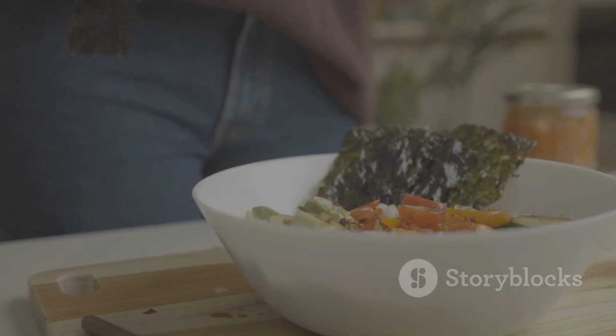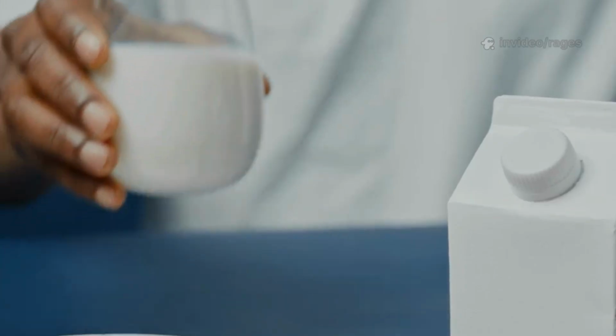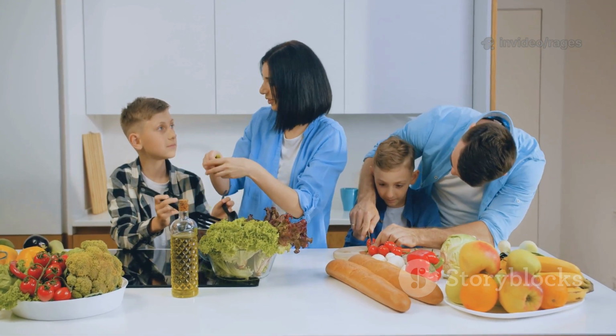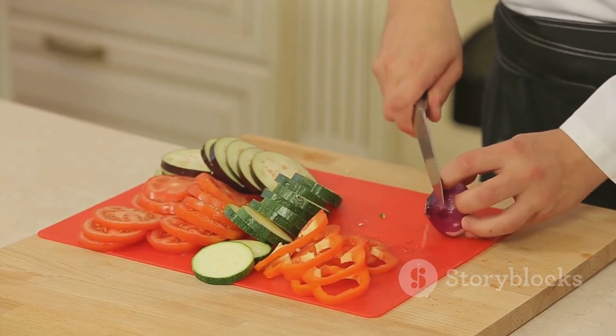Seaweed, like the one used in sushi or soups, is also very high in iodine. Dairy products like milk, yogurt, and cheese are also good sources. Eggs, especially the yolk, contain iodine too. By including a variety of these foods in your weekly meals, you can help your thyroid get the fuel it needs to function properly. Eating a balanced diet is always a good idea for your total health.